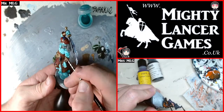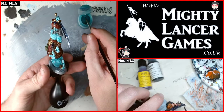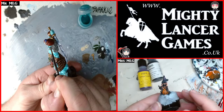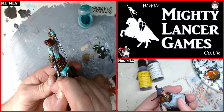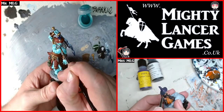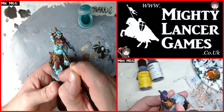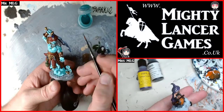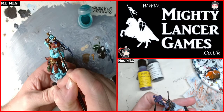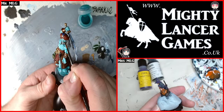Excuse me. I wasn't happy with his eyes, so I'm just going to go back over. I used a little bit of blue flame on his skin, and I'm just going to go back over with a little bit of athematic blue, just to get that colour back. There you go, wobble cam.